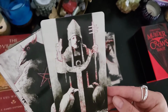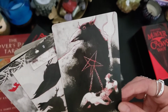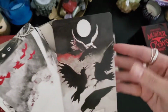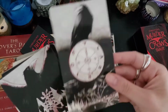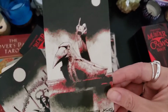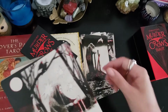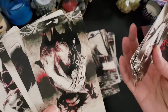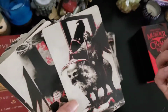This is very clearly the Hierophant. And the Devil, wow, that's a very graphic Devil card. But it's definitely conducive to a shadow reading. I think every deck is different, like how you connect with it for each person. For me, this is something I'm going to pull when I am looking at my own shadows.